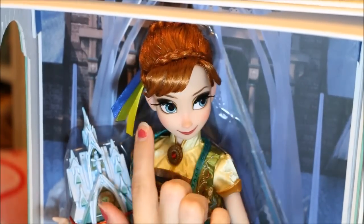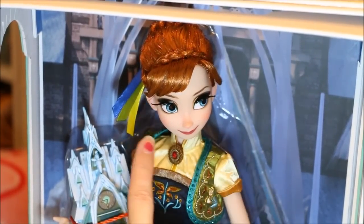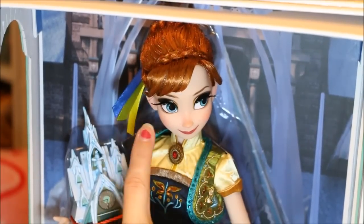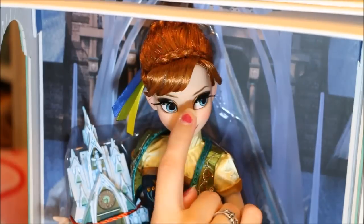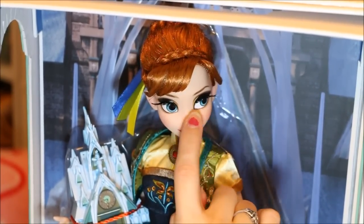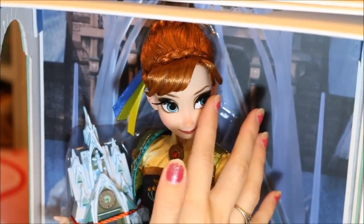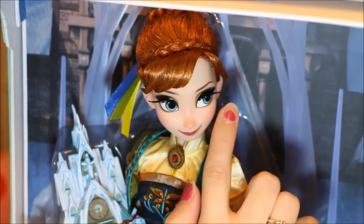She does have a beautiful face sculpt, and it's perfectly designed for movie accuracy, I think. She looks really cute. And the freckles are really nicely placed on her face. She does have a few little extra ones here. And her eyes are really pretty. Now, of course, she does have real eyelashes, which are nicely curled. They always do a really nice job on these.